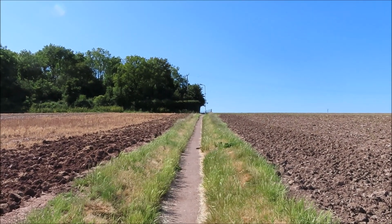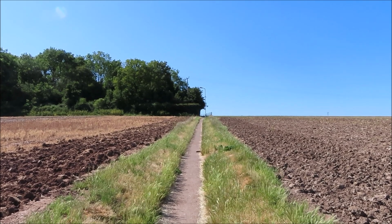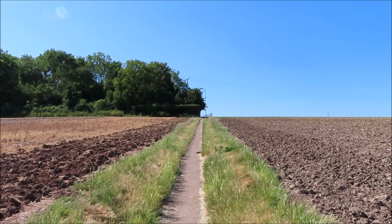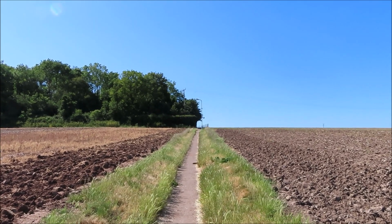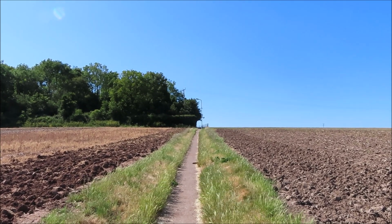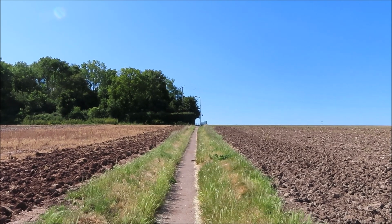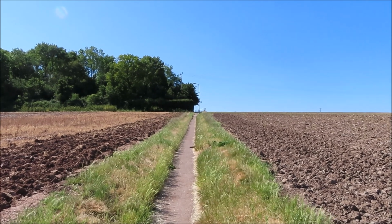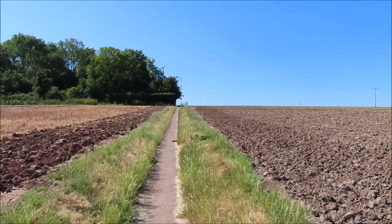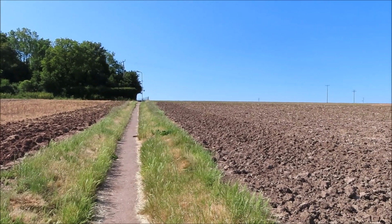Just paused in my morning exercise walk. This is a little path going from Watchet towards Willerton. It's a high point up there, but from this point you've still got a decent view of Watchet behind me, so let's have a little pan.